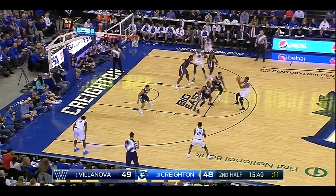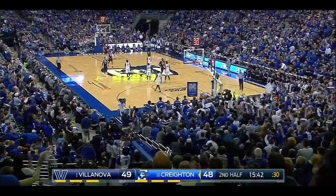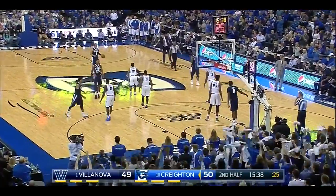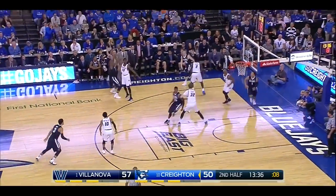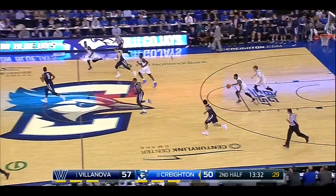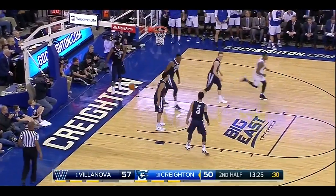Foster thought about it. Now puts it on the deck. 19-footer. And 19 points for Marcus Foster. Brunson goes by Foster, gets rejected by Hettner, saves it to DiVincenzo inside a 10 to shoot. Jenkins forced it up there and was unable to foul his own miss. Here's Foster on the push to the rim to cut it back to five. And again, the lack of having a rim protector.